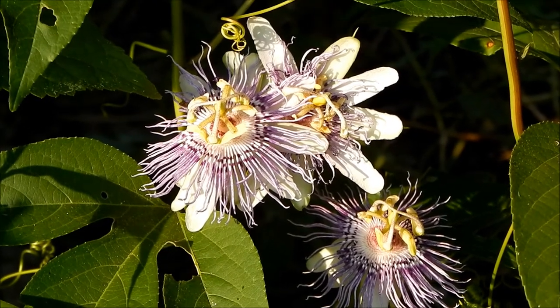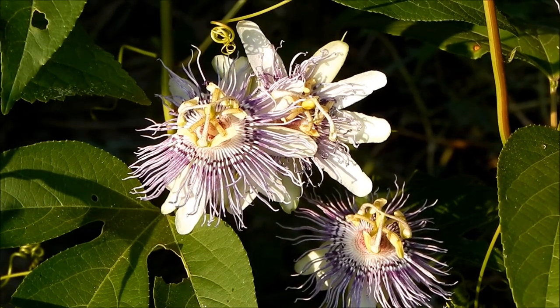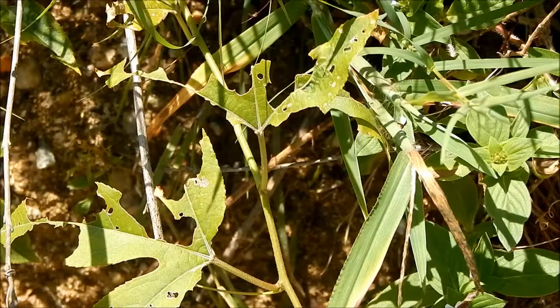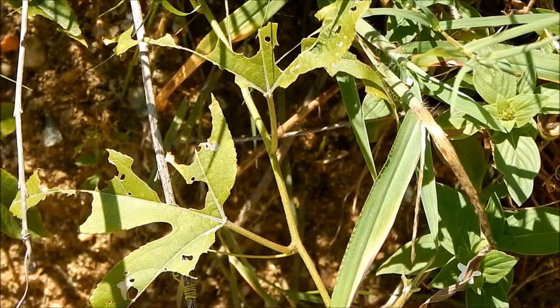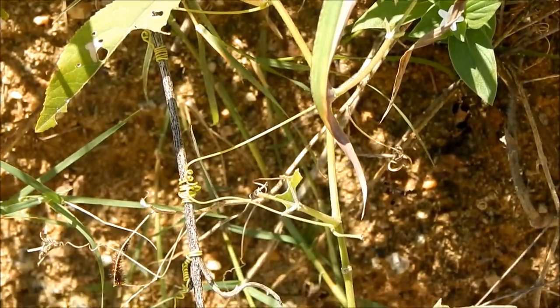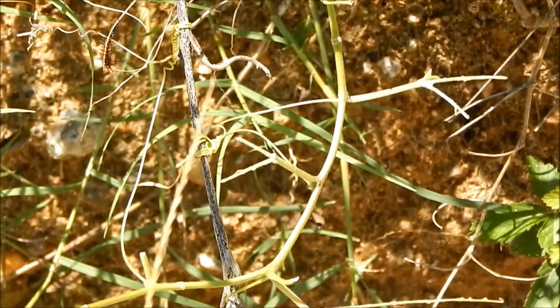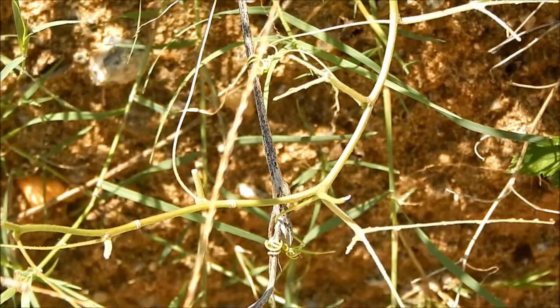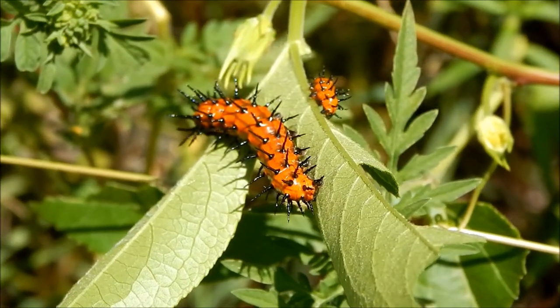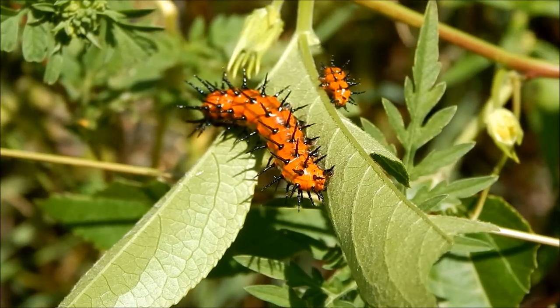These caterpillars feed exclusively on the vines of passion flowers. They've been eating pretty heavily on this particular vine here. Many of the leaves are completely missing. They look a bit like a hot dog with a whole lot of skewers in it.